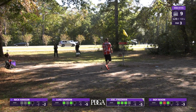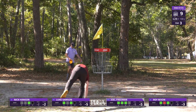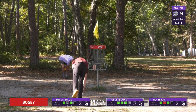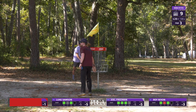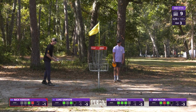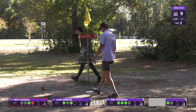So, absolutely slaying off of the tee. If he had that putter together, he'd be perfect today. Yeah, he is putting on a show here for us. But only three birdies on this hole: Chris Hawks, Jake Mon, and Will Deering. Only three able to get this one. Yeah, one of the harder holes there.